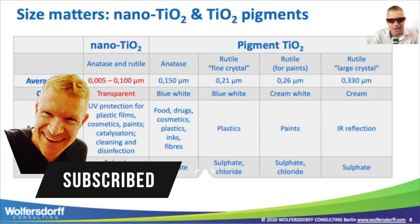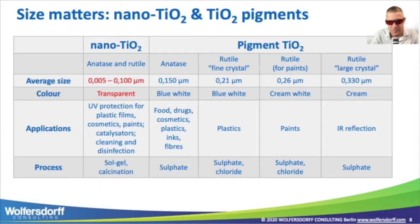Size matters. Let's look at the size of nano titanium dioxide and titanium dioxide pigments. In terms of the nano titanium dioxide, we have both anatase and rutile crystal forms. In terms of size, we have 0.005 micron up to about 0.1 micron, 100 nanometers, quite small. The nano titanium dioxide is transparent because of that. The light is not scattered at these particles.